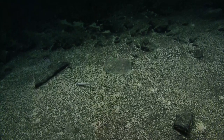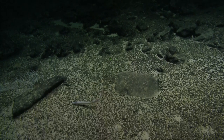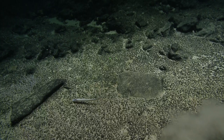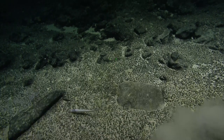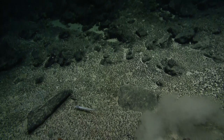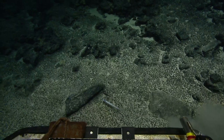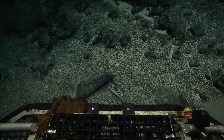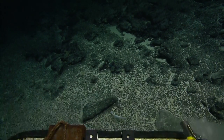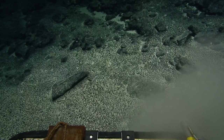Looks like it could be Aldrovandia. The way to tell that it's a halosaur in this genus is that Aldrovandia does not have any scales on the top of its nose. So if we have the opportunity to zoom in to the head of this fish, we can see it doesn't have any scales. Another way to identify this fish from afar is the way that it swims. They usually have their head down and their tails up.